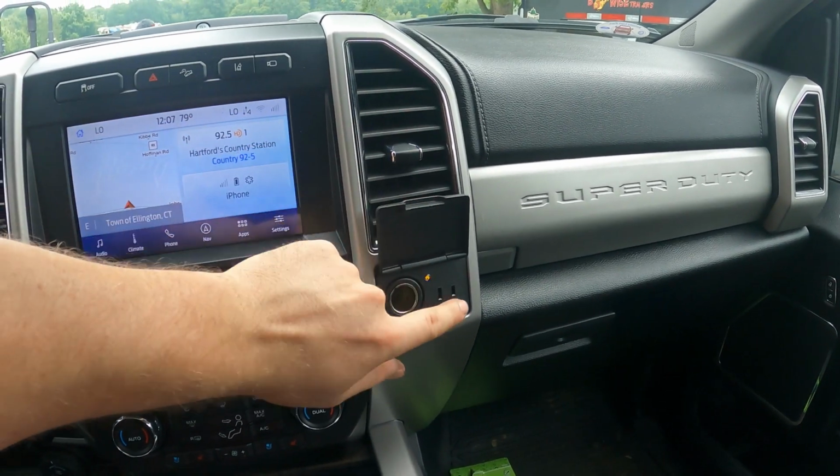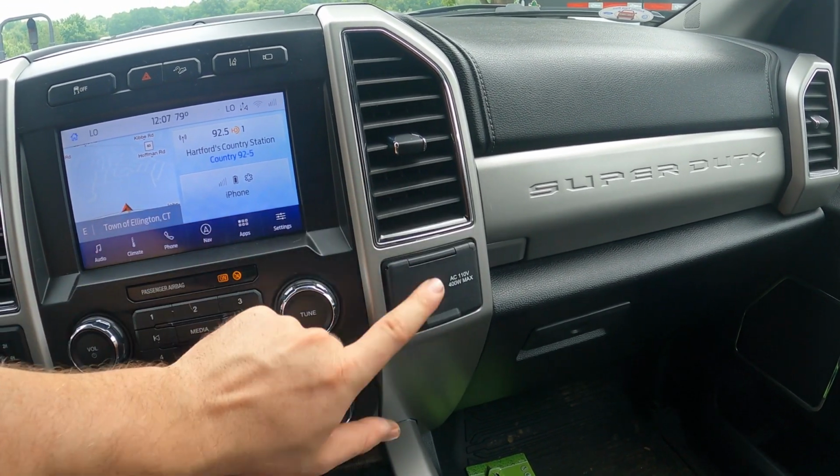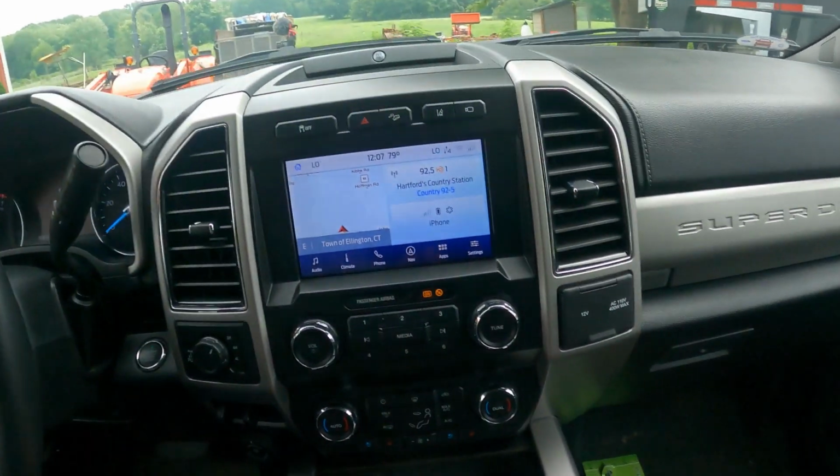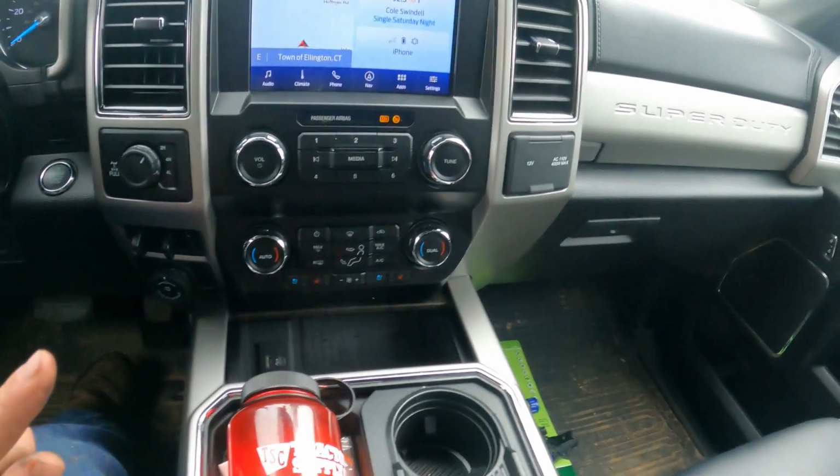Got this little outlet. You got a regular 400 watt 110 plug in there, grounded as well, and 12 volt. Things like that. You just drop your phone in there, it wireless charges it.